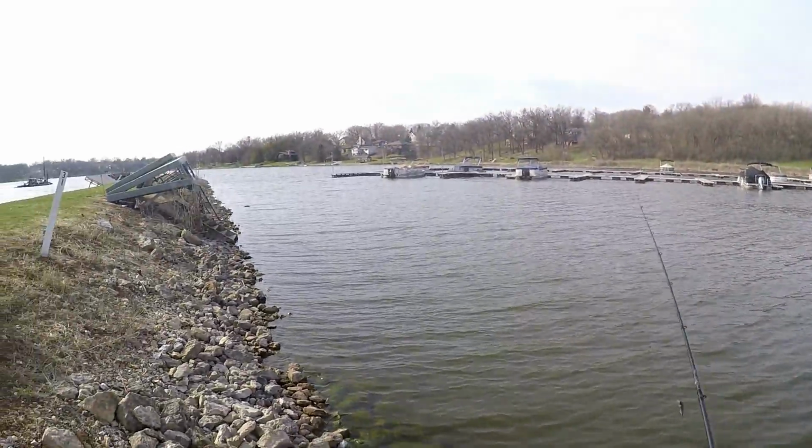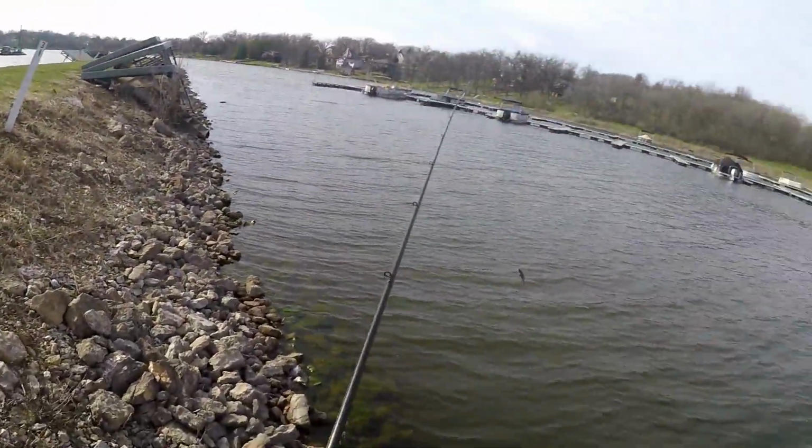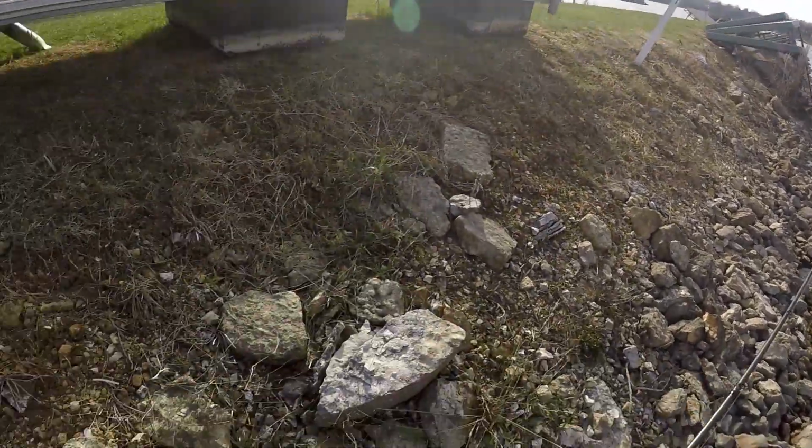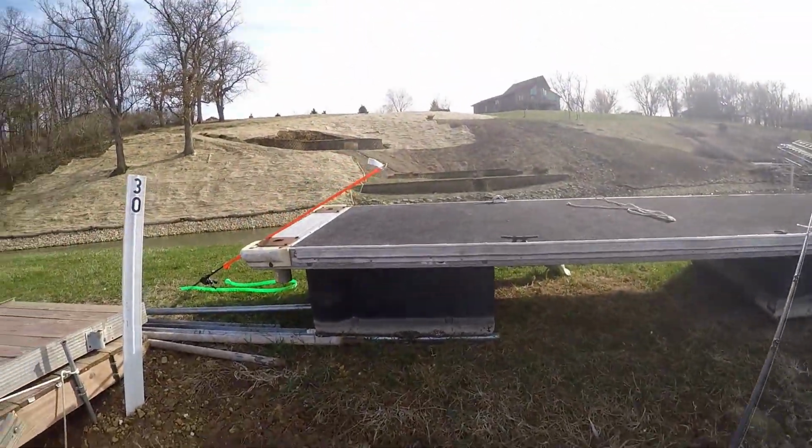I'm going to move down a little bit. I'm going to keep on the move because I'm on a time schedule, so I'll just hit little parts even though I'm catching them here. I'm just going to hit little parts here and there and see if we can locate some other bigger fish.